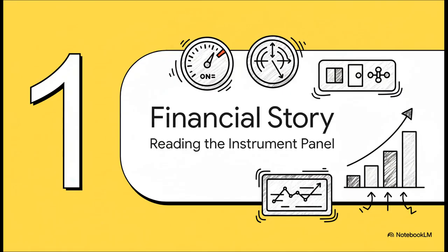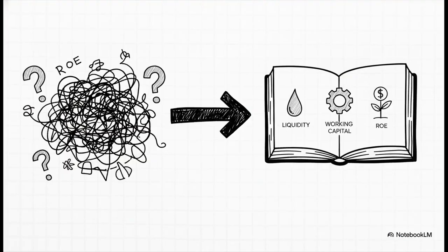Okay, first things first, we are building that instrument panel. We're giving you the tools you need to get a super clear early warning of any trouble on the horizon, and, even better, to spot the amazing opportunities that are right in front of you. Look, the goal here is simple. No more confusion. We're going to take terms like liquidity, working capital, and ROE and turn them from scary accounting jargon into a simple, clear story about your business. A story you can actually use. By the time we're done here, you'll be reading your financials like an absolute pro.